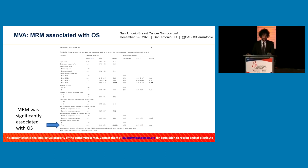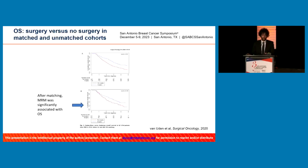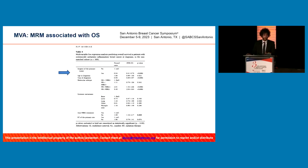And when we looked at the multivariate analysis, having a mastectomy was significantly associated with overall survival. And so rather than say, well, that's a single institutional one-off study, right about the time that came out, a study came out of the Netherlands saying better survival after surgery for the primary tumor in stage 4 inflammatory breast cancer. And what they found was very similar. You look at the Kaplan-Meiers, they're not too different. They found after propensity score matching, modified radical mastectomy is still associated with superior survival, and in a multivariate analysis remained an independent factor for outcome.